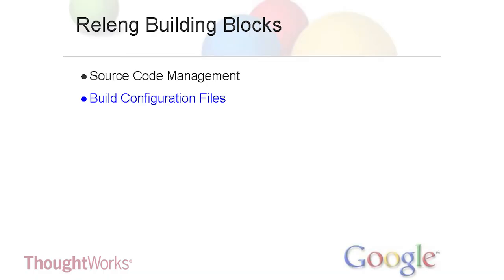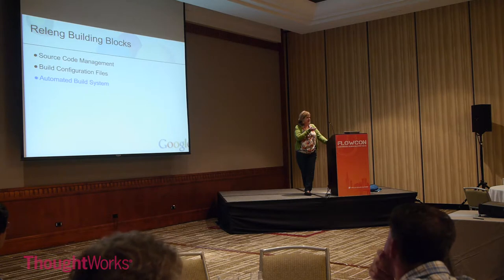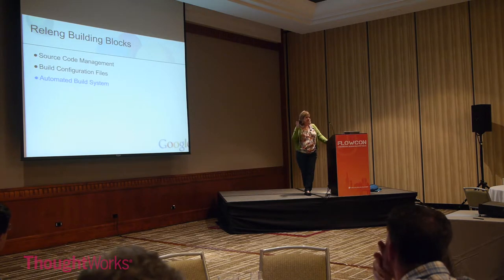Build configuration files, I've already touched on this. Being able to standardize on your build configuration files can save you a lot of time, money, and developer frustration. Automated build system. I'm sure everyone here is already using an automated build system, or if you're not, you're thinking about it. But the release engineer is usually very intimately involved with the automated build system, setting it up, doing scripting and everything necessary to make the automated builds work.